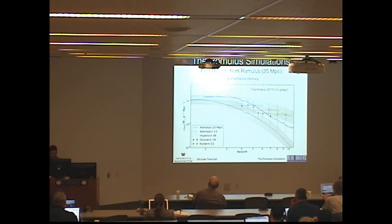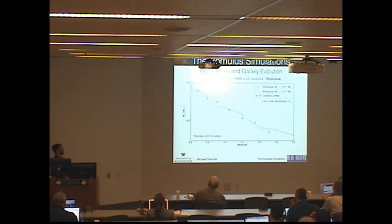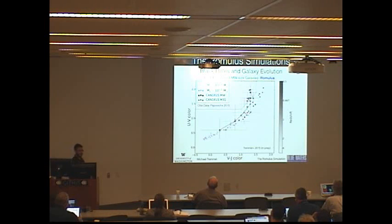But now I want to change gears a bit and look at an individual galaxy. So this is a galaxy, two galaxies, taken from the 8 megaparsec volume. They're both roughly Milky Way size. And we can follow their stellar mass as a function of redshift. And again, we see very good agreement with observational data from CANDELS. So individual galaxies are also growing the way they should. And maybe more importantly, they look the way that they should.